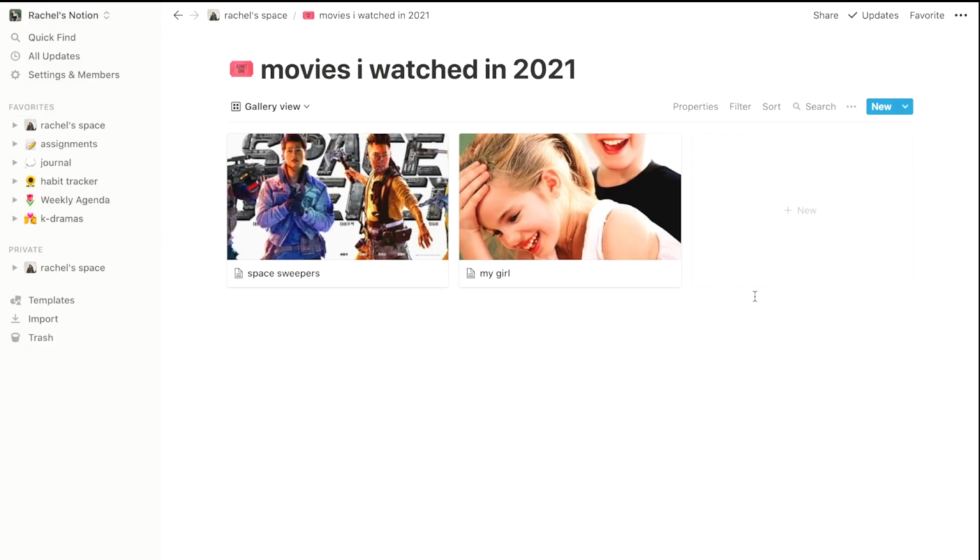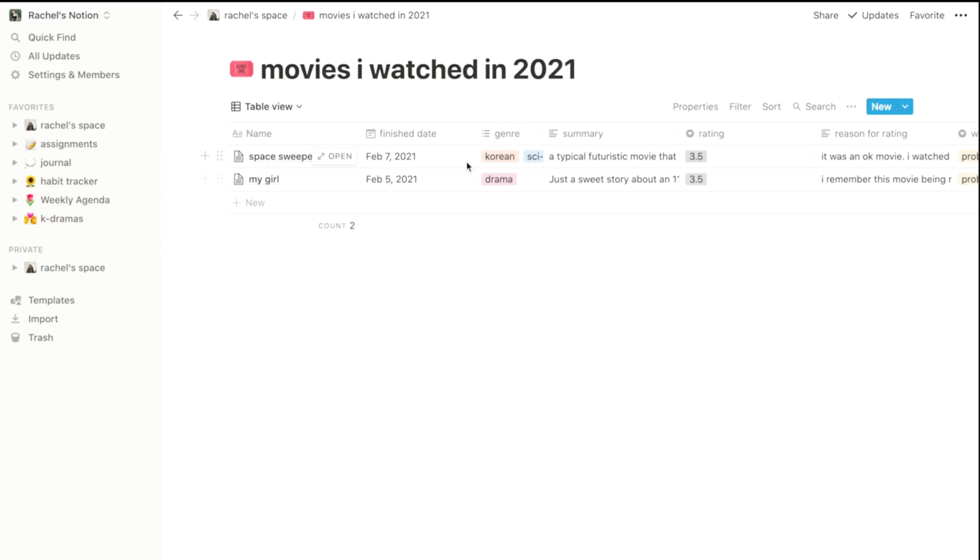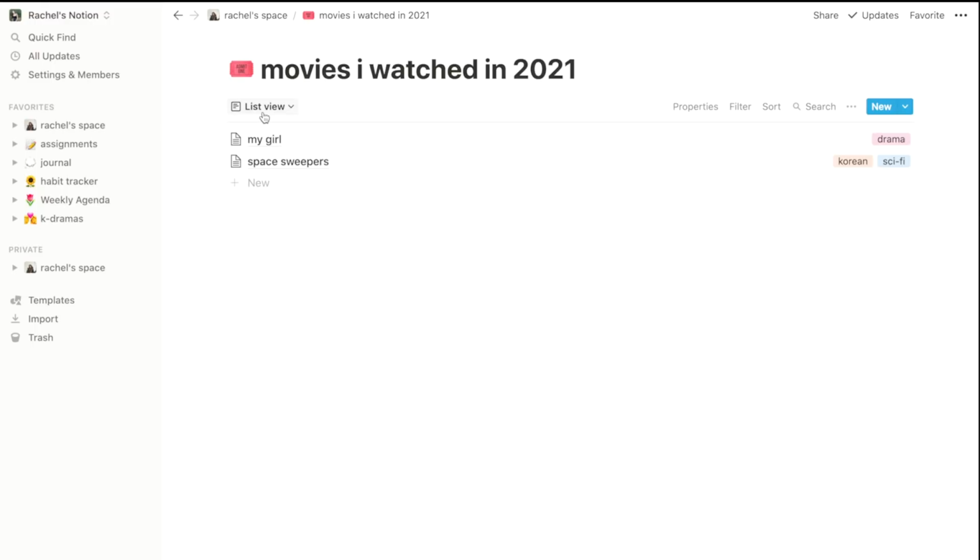I am not a movies gal, I'm more of a K-dramas gal, so I don't watch a lot of movies, but these are movies that I did watch in 2021. I have it in gallery view because I thought it was cool how it shows a picture, but you can also put it in table view like this, so it's like the K-drama list, or you could put it as a list view.